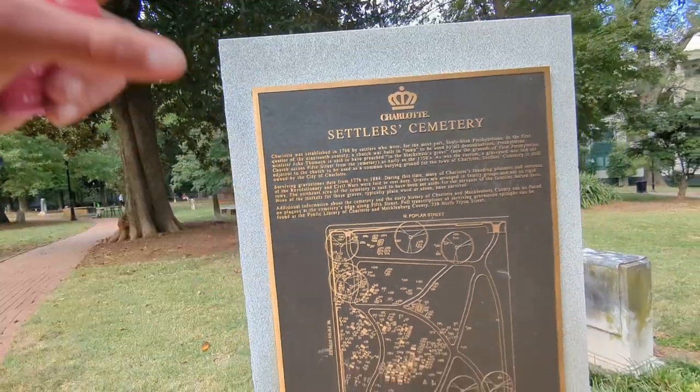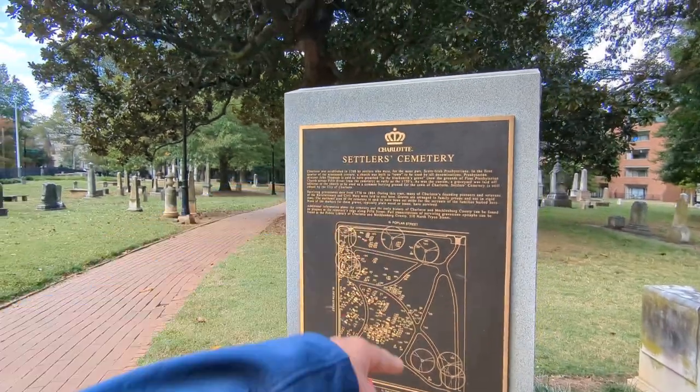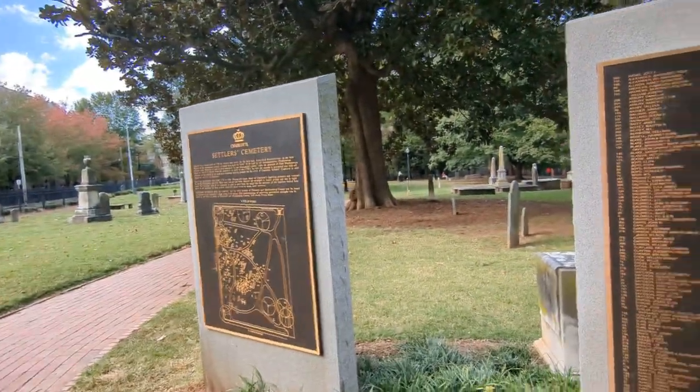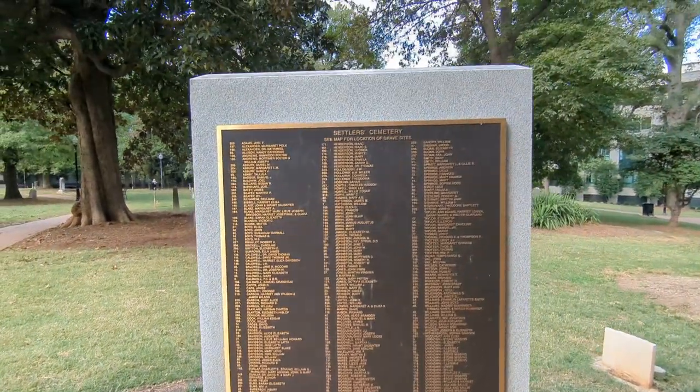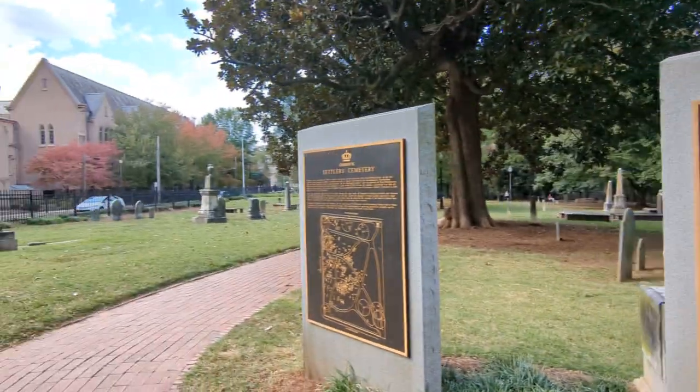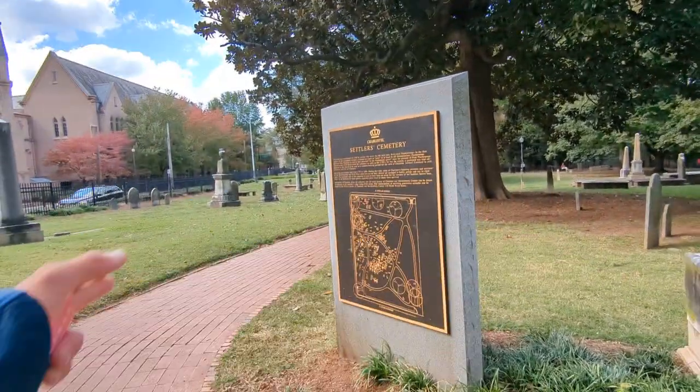And I'm tired of reading about this, but there's more information about it at the public library on 310 North Tryon Street. Here's the names of all the people who are buried here. It's a lot more names than it looks like. There's more names than tombstones.